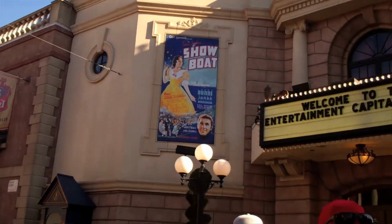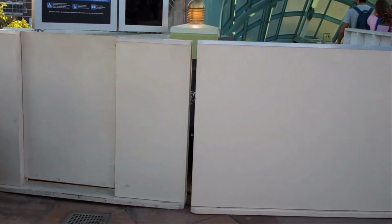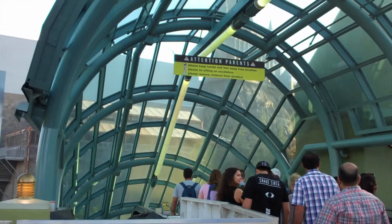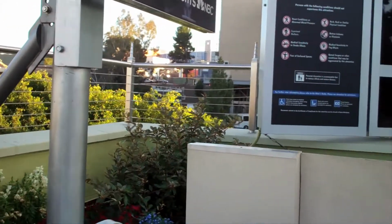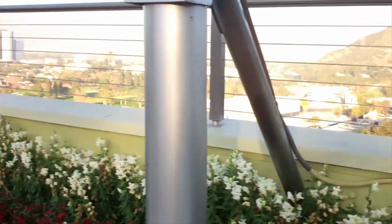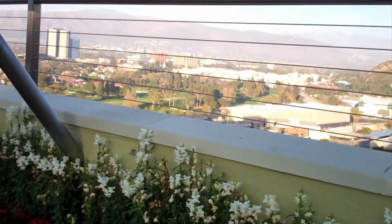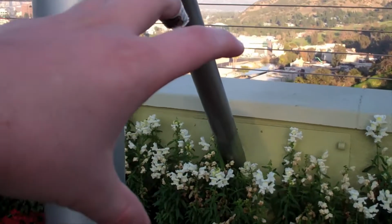Look at this. They got the Showboat poster right up there. That's pretty cool. So right over here, they're fixing one of the escalators at the studio tour. Now, it's super crowded right now to get down there, but a lot of the queue for the studio tour has been torn out. In other words, they are renovating it and putting in new queue, like new cement. And they're also taking down some of the blue coverings, so that way they can redecorate it and make it look nice. It looks like some of the signs have been taken down, in other words, the signs that have pictures of movies and all that.